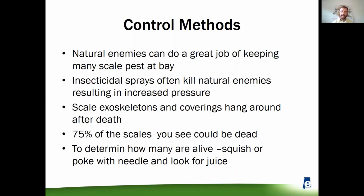Oftentimes, like I said earlier, those exoskeletons and the hard coverings hang around after they die. In fact, probably about 75% of the scales you see on a plant are dead. So again, to determine if they're alive or dead, you can squish them or poke them with a needle and look for any of that juice or body fluid to come out of them.